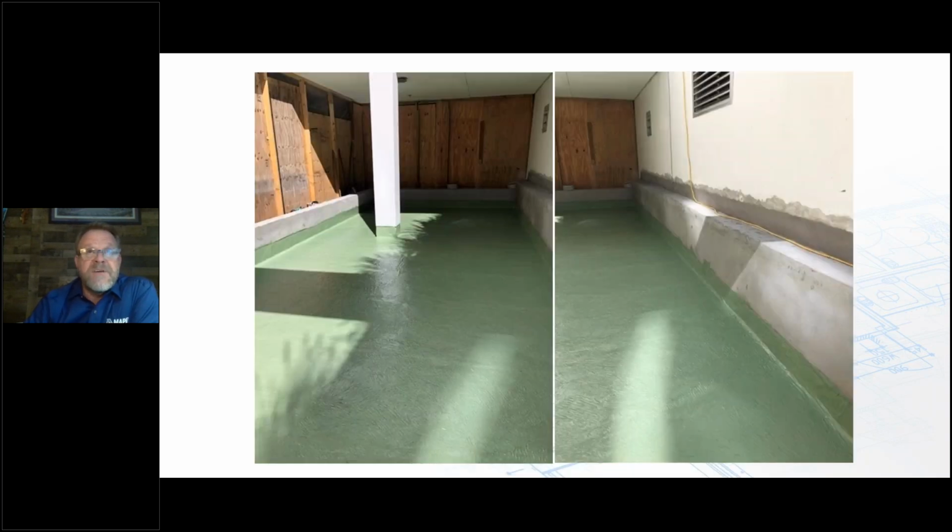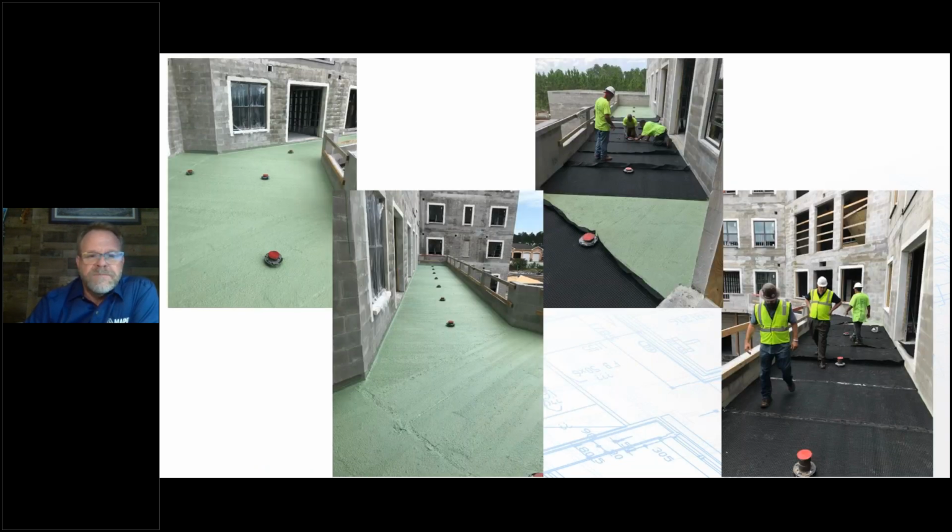And this is an area of that same deck you just looked at. I just like this because it really shows the seamlessness of the CR1. I mean, that area right there is waterproof like a bathtub. So there's no opportunities for water to leak there.